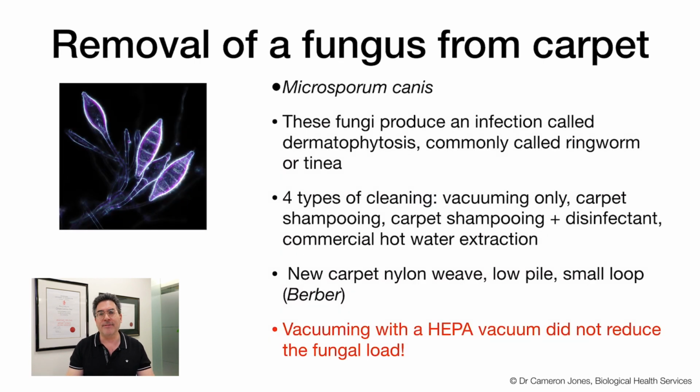Now, let's have a look at removal of fungus from the carpet. I'm going to move on to some other published research that was looking at this particular microorganism called Microsporum canis. Basically, these fungi produce an infection called ringworm or tinea in humans. Again, the scientists evaluated 4 different types of cleaning.